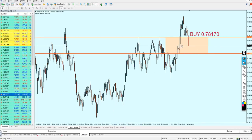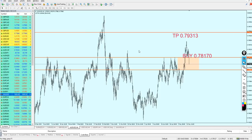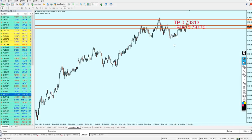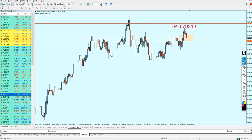Right now, the AUDUSD is falling. It's falling below our buy level. However, don't be worried, because I think the AUDUSD eventually is going to continue the rise. Now the question is where we can start again buying the AUDUSD. If we look at the daily chart, let me just delete the old signals.